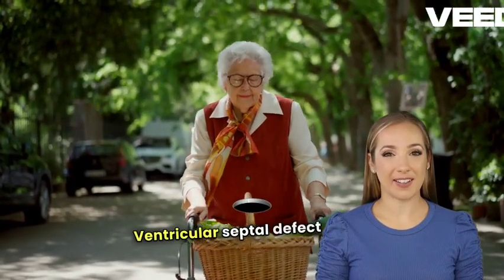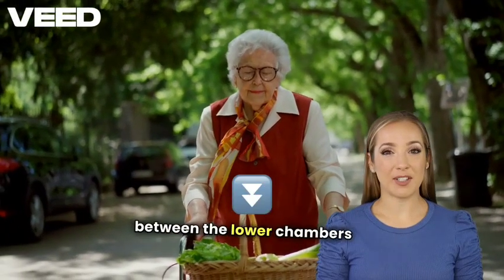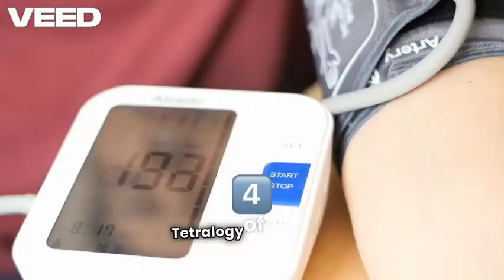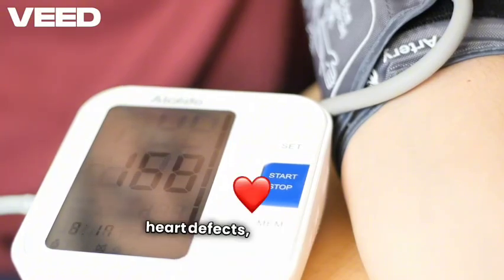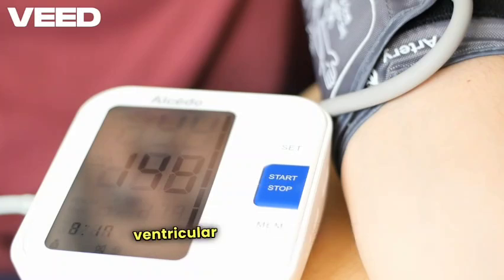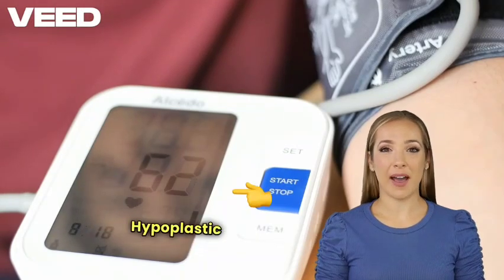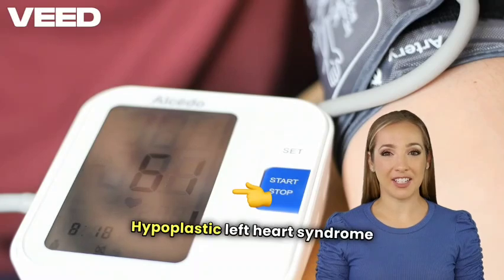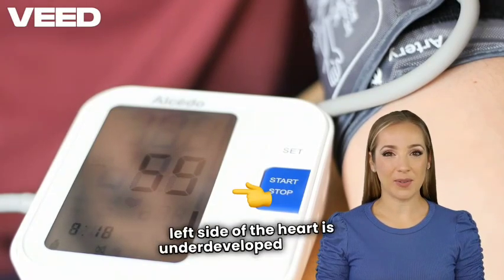Ventricular septal defect, VSD, a hole in the wall between the lower chambers of the heart. Tetralogy of Fallot, TOF, a combination of 4 heart defects, including VSD, pulmonary stenosis, right ventricular hypertrophy, and an overriding aorta. Hypoplastic left heart syndrome, HLHS, a condition where the left side of the heart is underdeveloped.